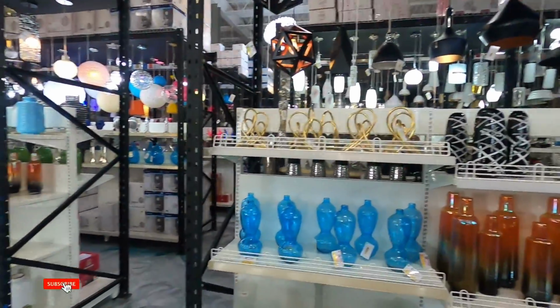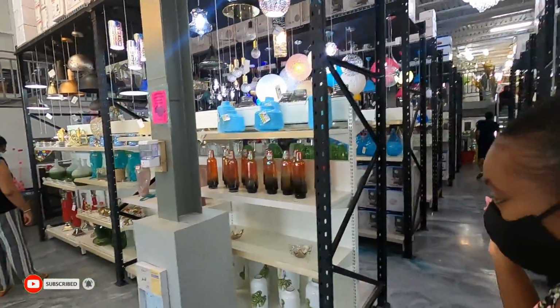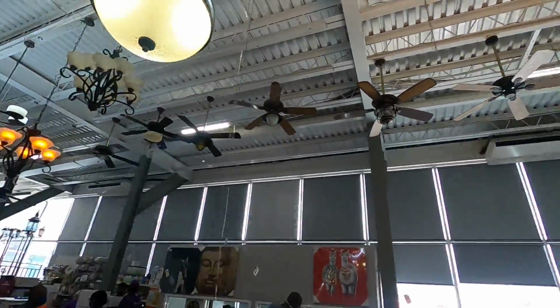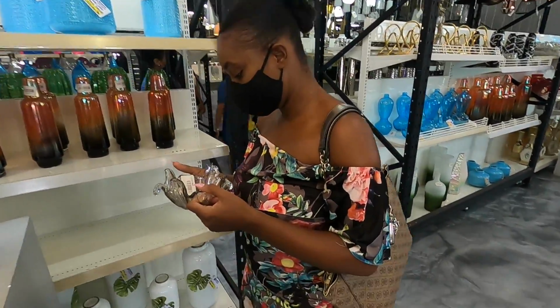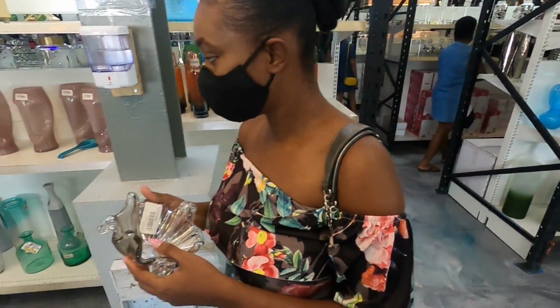Alright, so over to decor items. Actually, like that, the silver right there. The thing that you broke, I could put this there, no? Yeah, how much for that? Like 3,900. 30% off, those are 50.